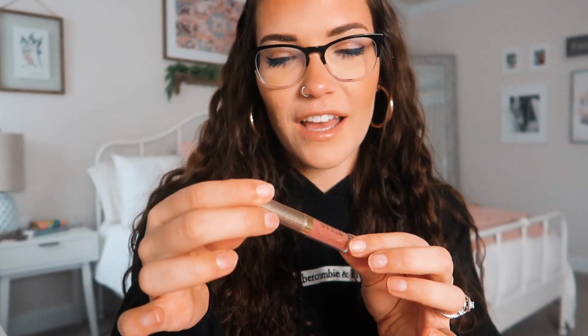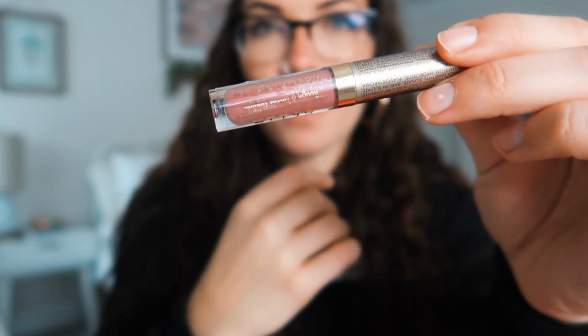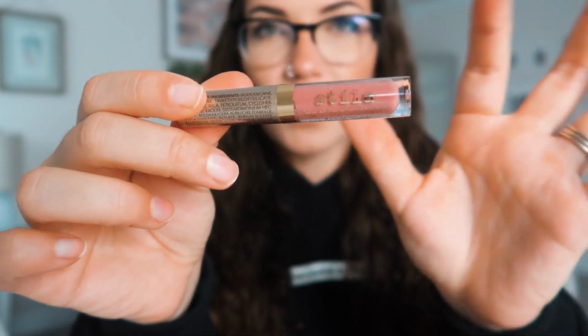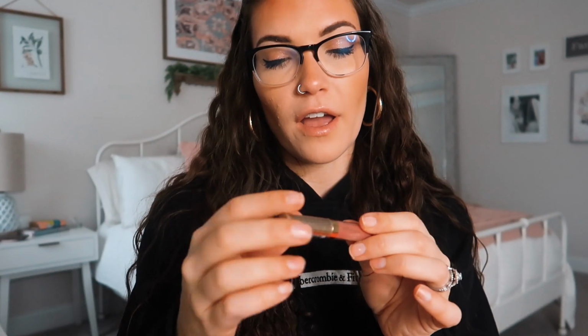Next up, oh my gosh, Stila. I love Stila. This is their Sale Day liquid lipstick in the shade Patina. This is such a gorgeous shade. I can already tell this is gonna be stunning. I love dusty rose shades exactly like this, and I have a hard time going through lip products, so travel size lip products are perfect for me. These are so long wearing. I absolutely love these. I have a couple. I cannot wait to test that out.